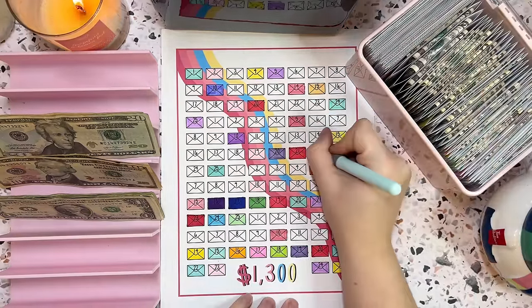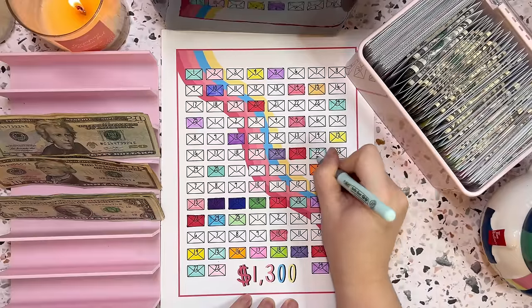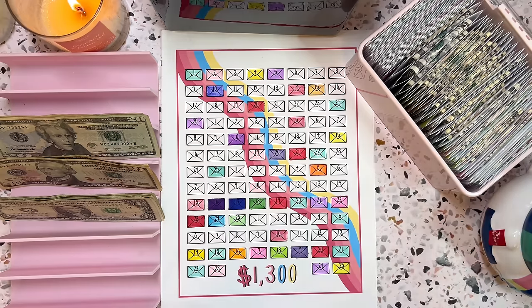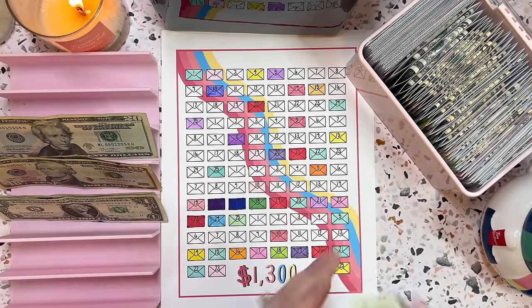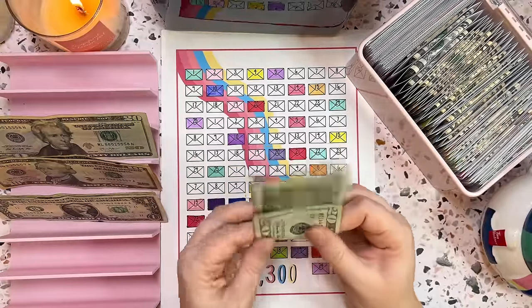22 is looking like it needs some teal blue over here. Cute, cute, cute. Like the ocean. I love the ocean. Okay. So then let's do 23 as well. 1, 2, 3. Perfect. 21, 2, 3. And we'll fold it up.